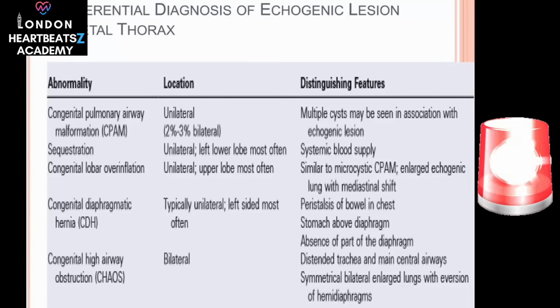But the source doesn't list those possibilities here. No, unfortunately, the source material itself doesn't provide the list, but knowing that a differential exists is key. It means a bright spot isn't a definitive diagnosis in itself, but a signal for further investigation.